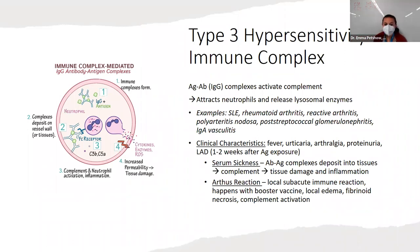So your antigen and your antibodies are binding again, just like in type 2. It's going to activate complement, and the difference this time is antibody, antigen, and complement all bind together, and they can create this immune complex. This doesn't always happen with every immune reaction. These are specific to these conditions that are type 3 hypersensitivity reactions. They make this immune complex that's then going to deposit somewhere, wherever it's affecting the body the most.